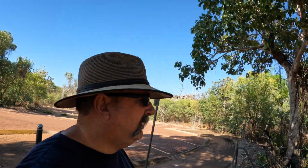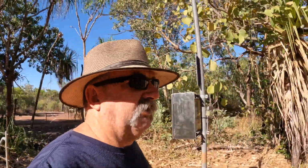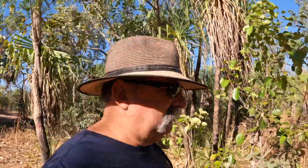Another beautiful day in the NT down here at Kakadu. I was going to say we should have bought the drone, but it's drone free. Yeah, most places are drone free here. So apparently it's a moderate track. We'll just take our time, wander around. It's a bit smoky this morning, they've been burning off.